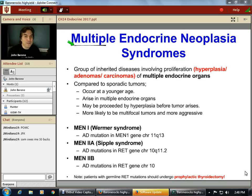Okay, multiple endocrine neoplasia. There's multiple endocrine tumors and hyperplasias. It's a group of hereditary diseases where we see proliferation, so either hyperplasia, adenomas, or potentially carcinomas of multiple endocrine organs. That lives up to its name.